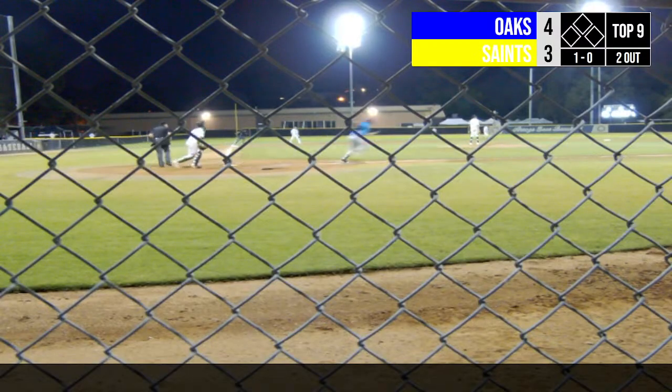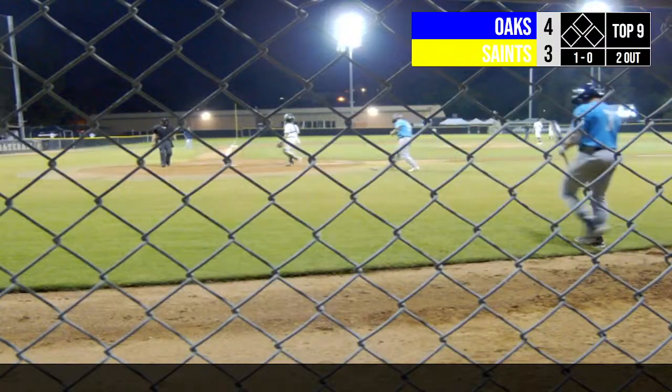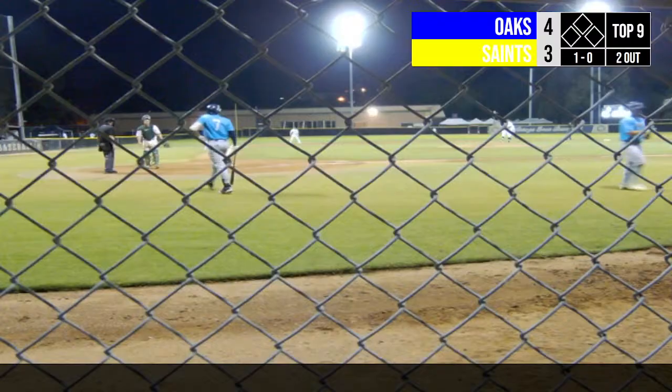There's a line drive, base hit to right field. So West is on with 2 outs with a single. Try getting that one, Jacob Freer. And that's a good piece of hitting right there by Landon West. Jumps on the first pitch that he sees.